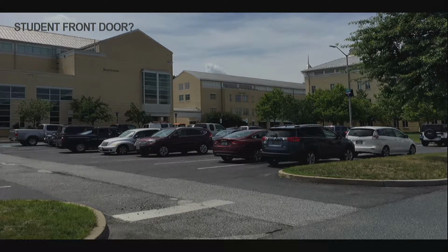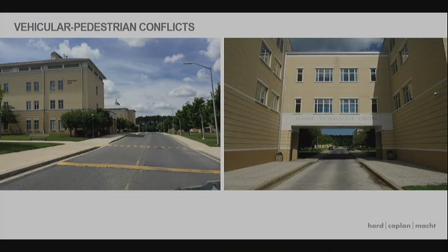And by the way, we redid that parking lot this past summer. You can see the condition it was in. It was very much needed. But again, we just don't have a front door to the campus at the moment. And that's one of the things we asked the architects, the consultants, to consider as they put forth a plan.